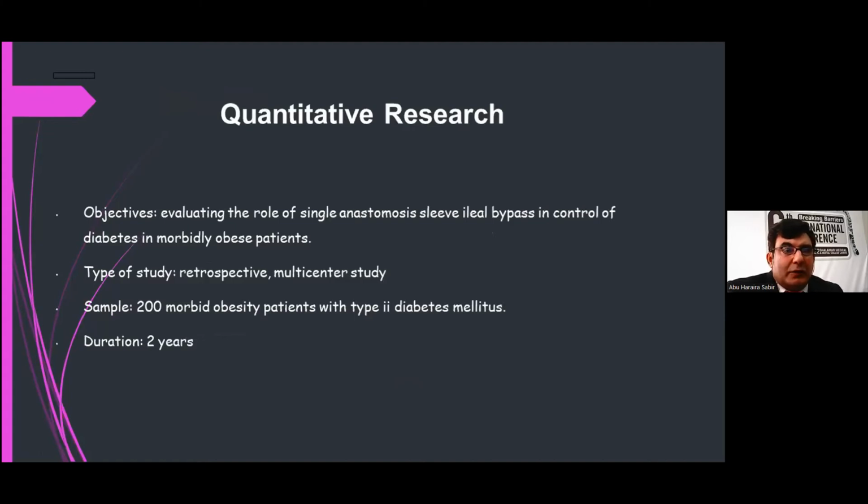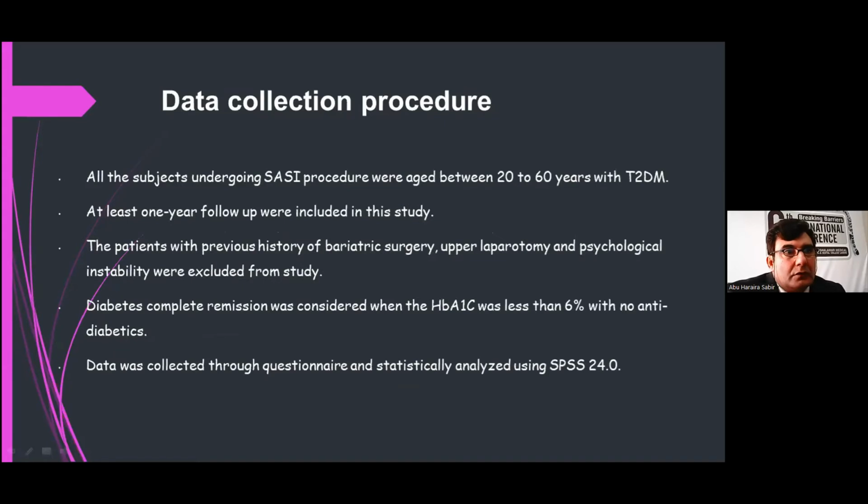The main objective was evaluating the role of single anastomosis sleeve ileal bypass in the control of diabetes in morbidly obese patients. This is a retrospective multi-center study of almost 200 cases with type 2 diabetes, with a duration of 2 years. All the subjects undergoing the SASI procedure were aged between 20 to 60 years with type 2 diabetes. At least 1 year of follow-up was required for inclusion in the study. Patients with previous history of bariatric surgery, upper laparotomy and psychological instability were excluded from the study. Diabetes complete remission was considered when the HbA1c was less than 6 with no anti-diabetic medication. Data was collected through a questionnaire and statistically analyzed through SPSS 24.